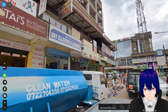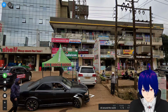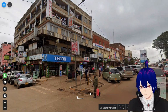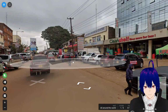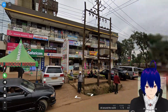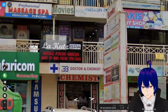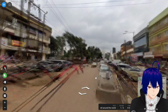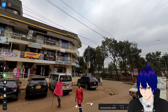Driving school. Clean water tank. And snorkel. Oh, okay. That looks like a very main area. I am really thinking about going to Mombasa. Where else could it be? Looks touristy somewhat. Lots of hotels and shops catering to tourists.